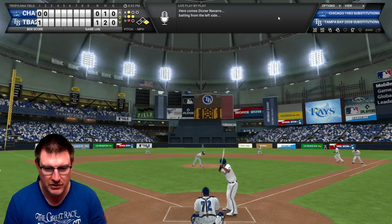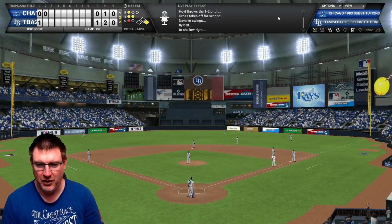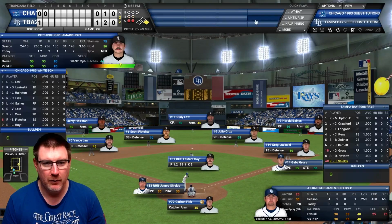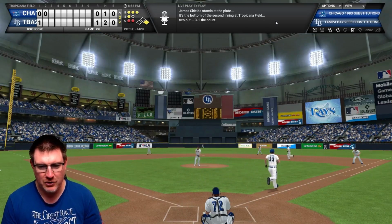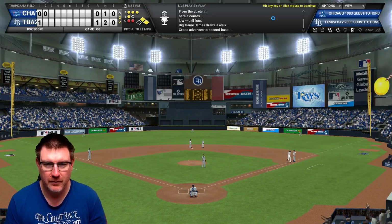A 1-2 pitch. And that is going to be popped up. It looked like Gross was going there, didn't it? But he's had to put the brakes on. He does get back. But with 2 out, runner at first, it is the pitcher, James Shields, to the plate. It's a 3-1. And that, with 2 out, is a cardinal sin. Surely you've walked the opposition pitcher.